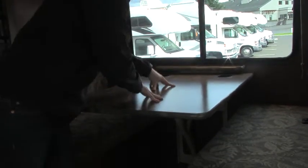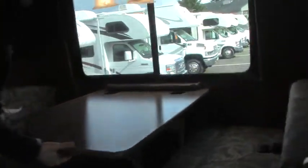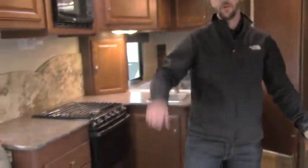Helps if you unlock it. Pushes down and slides right back up. It's a lot easier than that traditional post system. And then once that's up, you just lock it back in place. So you got extra sleeper there, extra sleeper up above.